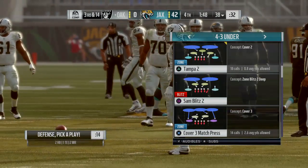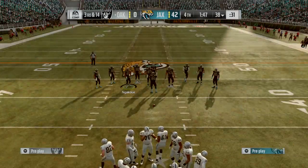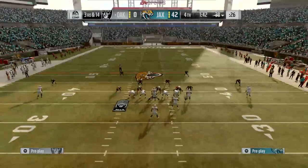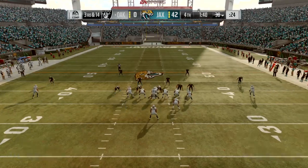Well, that wasn't just a loss. That was a loss of big yardage there. So the sense you're starting to get is that offensively, things are starting to pile up against them, and they've got to find a way to stop that.